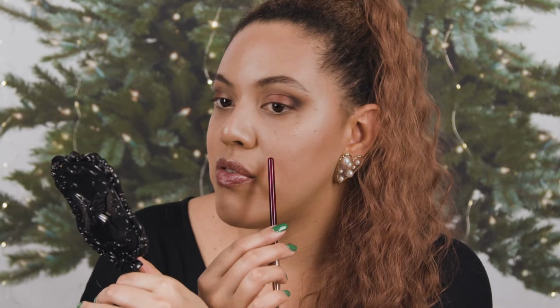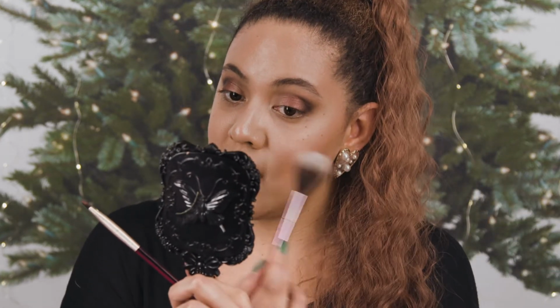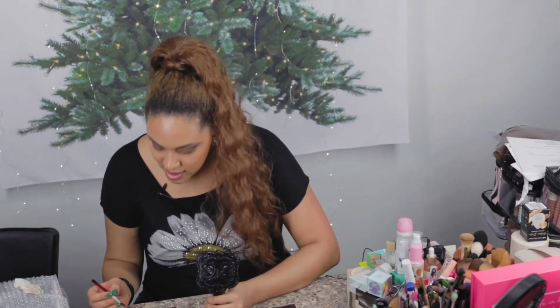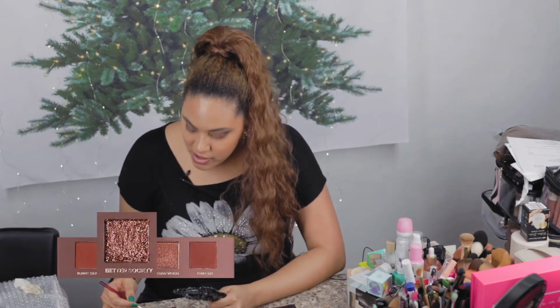This shade in particular gave me a lot of fallout. The previous shades that I was using didn't give me much fallout. I haven't done my under eye with anything, I didn't apply my concealer yet, because I was expecting maybe the eyeshadow to have a little bit of fallout, so I applied my base already but not concealer there. So that's good.